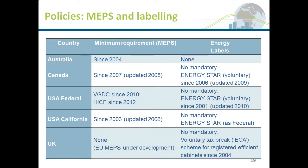So this slide summarizes the policies that are in place. Basically, there are no mandatory energy labels on this type of product anywhere in the participating countries, although there is the voluntary Energy Star label for better performing products, which is implemented in Australia, Canada and the USA.